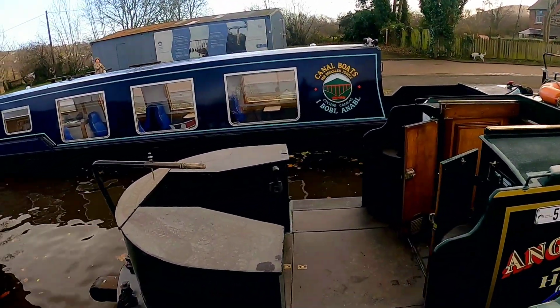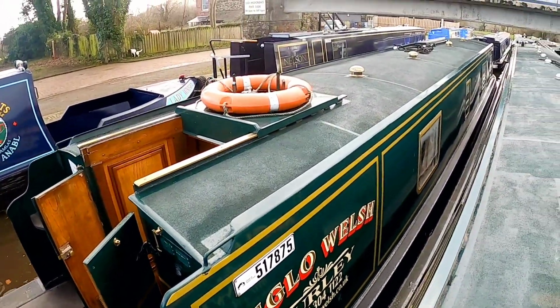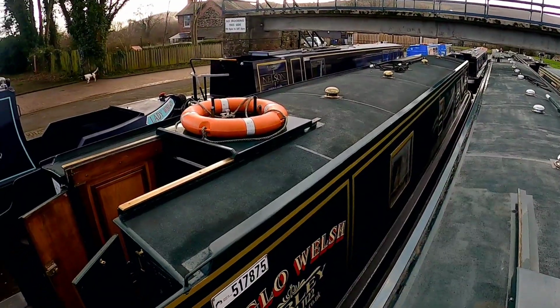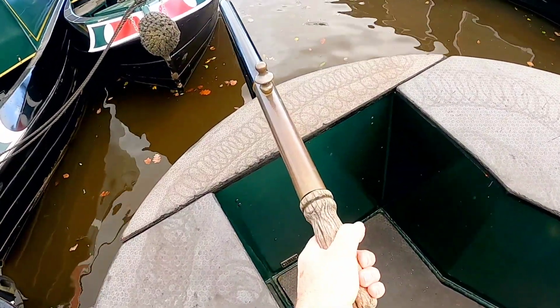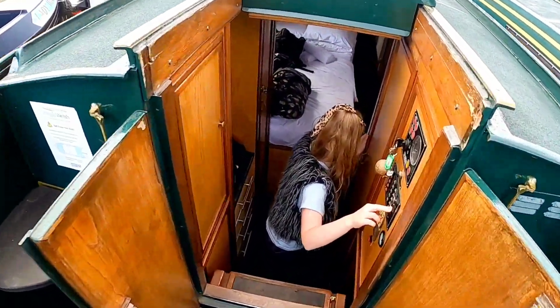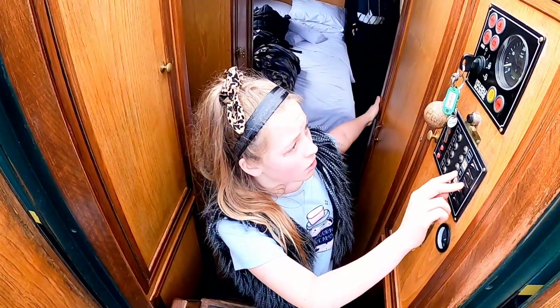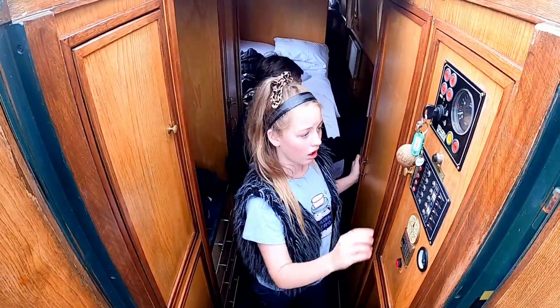Just waiting at the moment for the guy to come over and do the handover for us. It's apparently going to take an hour or so to go through it, to tell us how it works and how we pilot the thing. This thing here looks a bit like a rudder, so I get that. So it can't be too bad. George, what do you think? Don't play with those until the man comes over to tell us what to do.